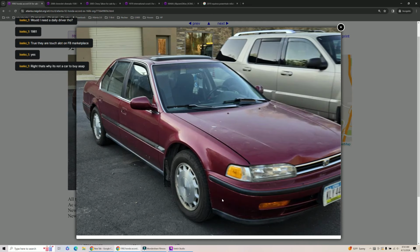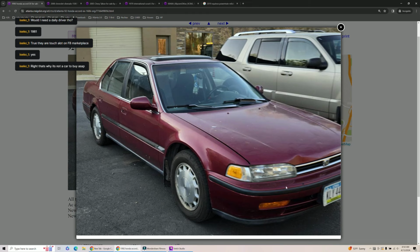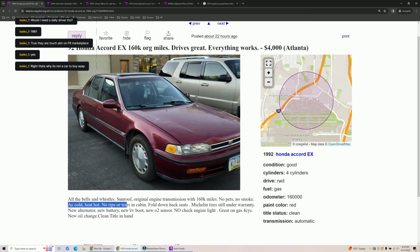Yeah, no, I don't think so. 1999 Dodge Durango, 5.2, two-wheel drive, SLT plus. It's been a bit of a passion project. Ooh. No, the paint's gone. The front's dented. It says Ohio on the license plate. AC cold, heat hot, no rips or tears, fold-down back seats, Michelin tires, still under warranty. The Michelin is good. Michelin is big, but even Michelin cannot overcome Ohio.